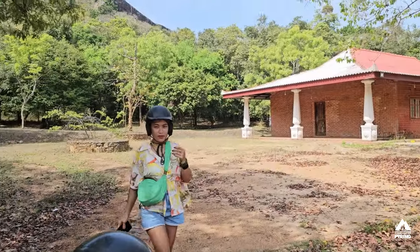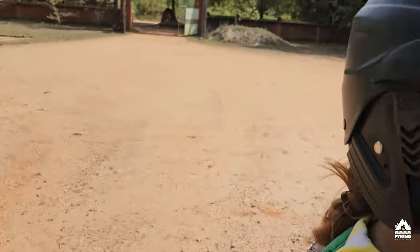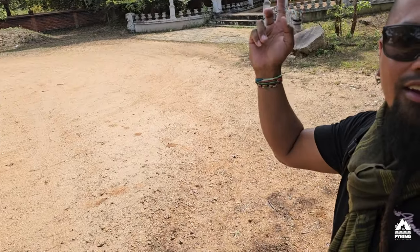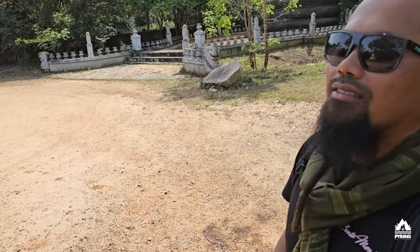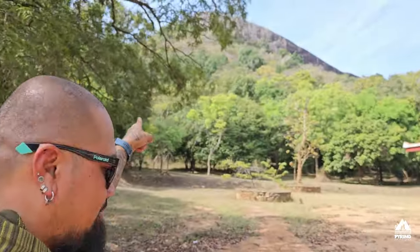Hear that noise? That's the noise of nature. Hear that psychedelic noise? Actually, we don't know what this place is. We just found it on the road heading up to that rock. You can see it from here. That's the rock.